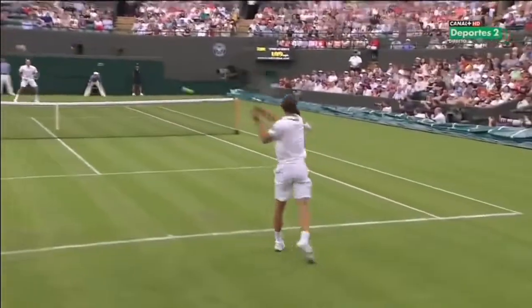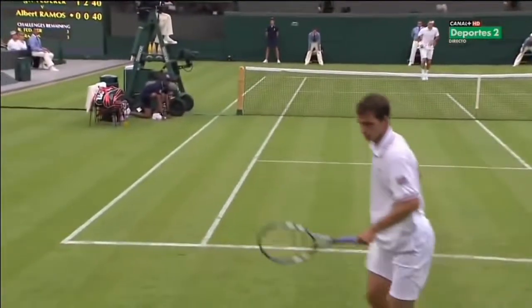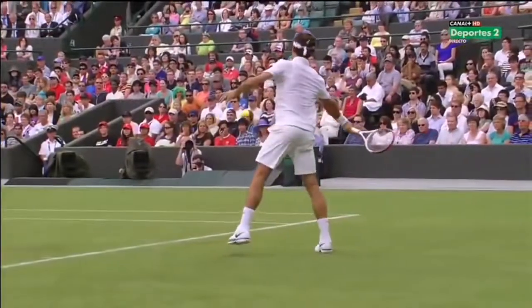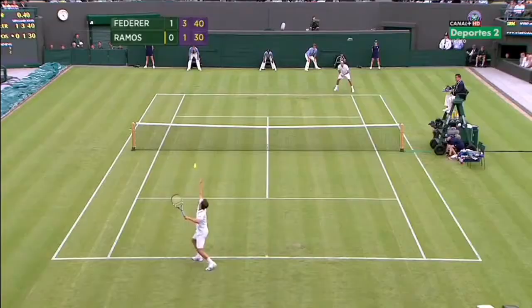We've seen it so many times, the forehand whip over the years. You can get used to it. But it's unbelievable, the noise that it makes off the racket. And the lateness of the racket head hit.